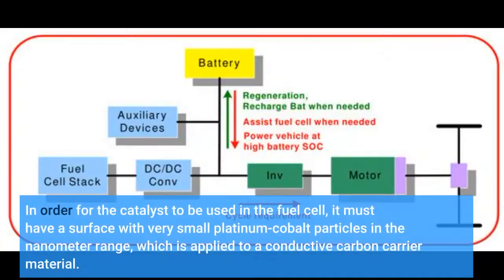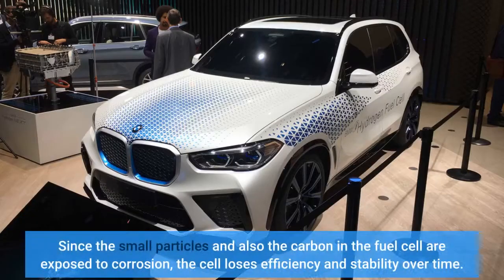In order for the catalyst to be used in the fuel cell, it must have a surface with very small platinum-cobalt particles in the nanometer range, which is applied to a conductive carbon carrier material. Since the small particles and also the carbon in the fuel cell are exposed to corrosion, the cell loses efficiency and stability over time.